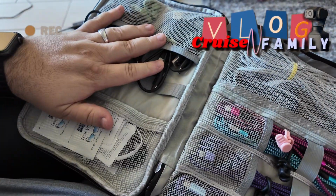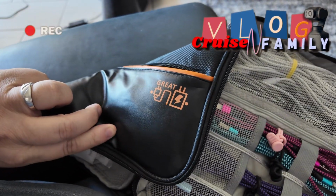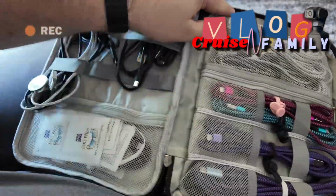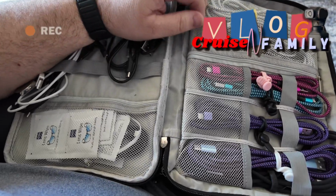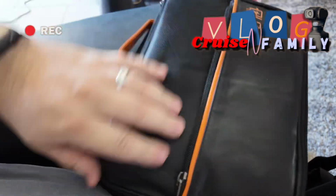This thing I bought on Amazon. I don't remember the name of it. But you can look on Amazon for a cord or power cord organizer. They have lots of them. I went with this. It looked like it was compact enough, but had lots of room for storage.